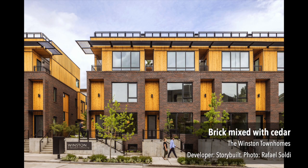Okay. Newton, you've used additional materials on some of your projects, like the Crown Hill project and another one, East Union. Could you talk about your use of materials there, and how you're using or not using cementitious siding and so forth? Yeah, sure.